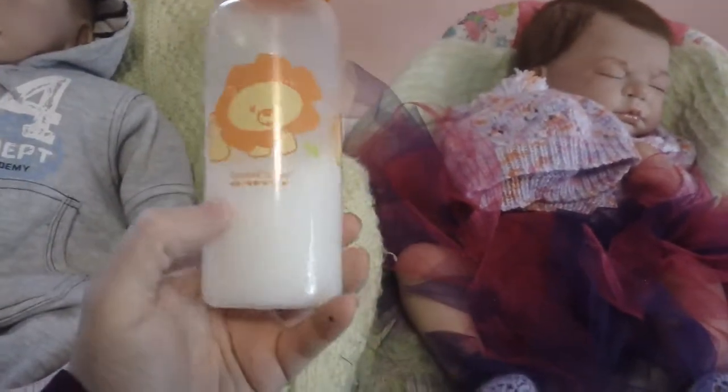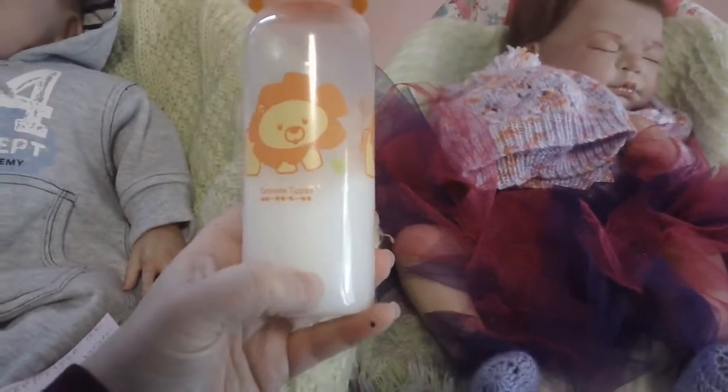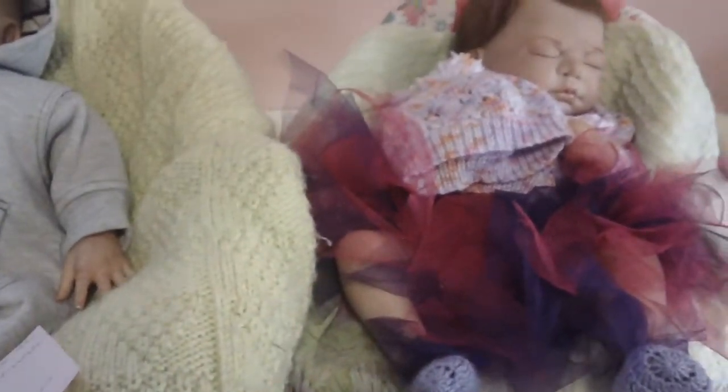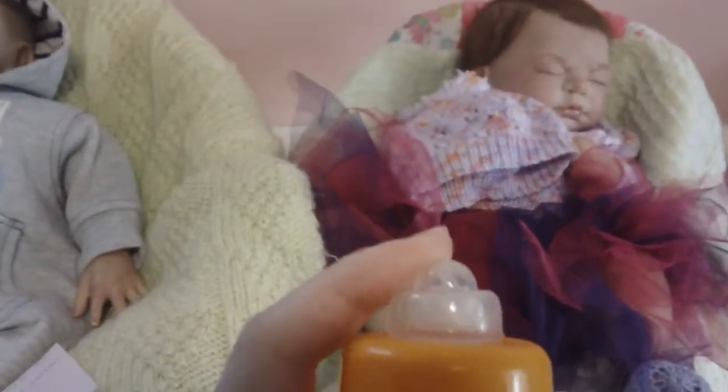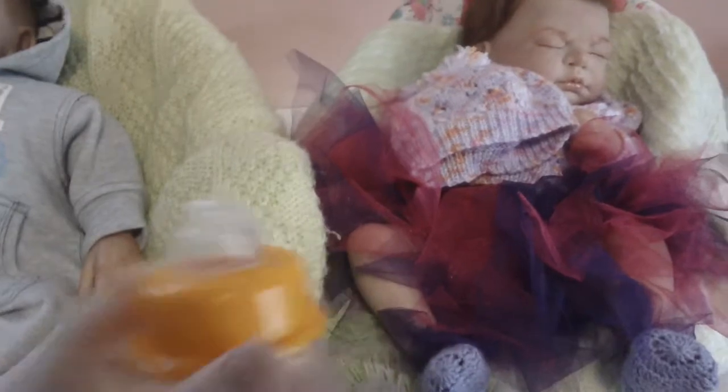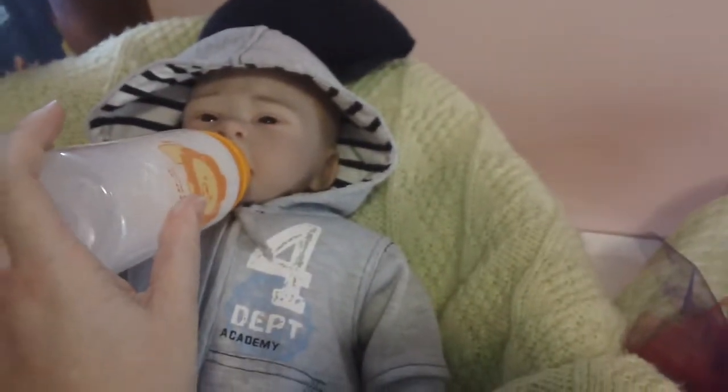This is just a mixture of fabric softener and water that I've made, and I've also sealed the tip, and I like to push it down like that, and I've used waterproof silicone to do that, and it doesn't leak, so that's great for role playing with a baby. You know, makes it more realistic.